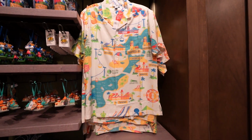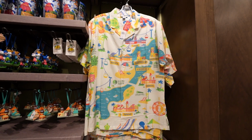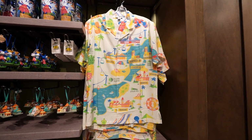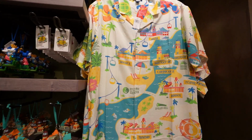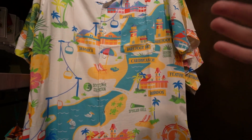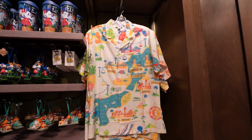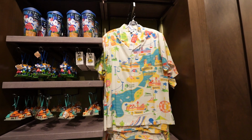Kind of imagine like the more budget-friendly resorts, something like Art of Animation or All-Star Resorts, how they have all of the different locations there. It's very similar here, where you're gonna stay at Jamaica or you're gonna stay in Barbados, and it's kind of themed a little bit towards that. That's kind of the whole point of the Caribbean Beach Resorts. You're kind of getting multiples of them there.